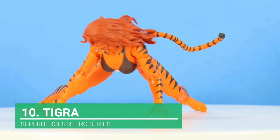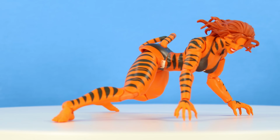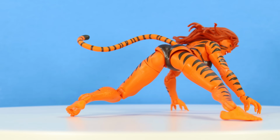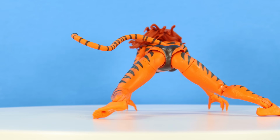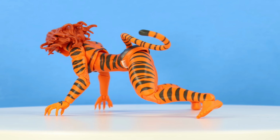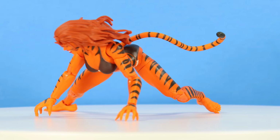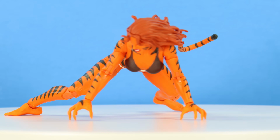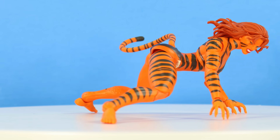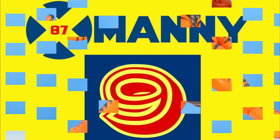Coming in at the number 10 spot, we have Tigra. If you saw my top 10 female Legends list in my last video, you know that this is my number 1 and deserves her spot in my comic list. To me, she's the best female figure in the line this year because she has a lot of great qualities to her, from sculpt, paint, articulation, accessories, you know, the whole kit and caboodle. I already said it all in my last video. We really need a classic Mockingbird to round out the original founding members of the West Coast Avengers. For now, Tigra helps us in getting closer to that. A phenomenal figure from head to tail to toes.